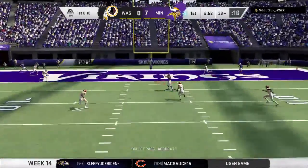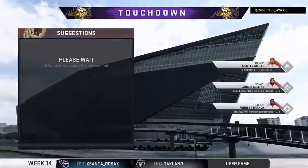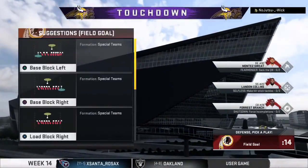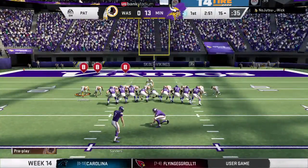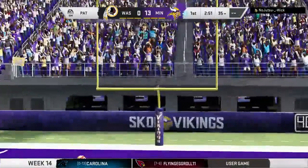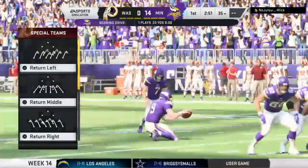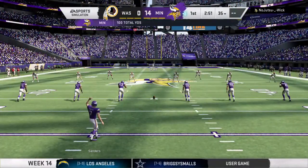After the interception, here's Rosen. He's going to launch this thing way down. And this is caught inside the 5. And he'll get into the end zone. Touchdown, Minnesota. And the Vikings are going to widen that advantage. Extra point up and good by Sanders. And that'll make the score 14-0.